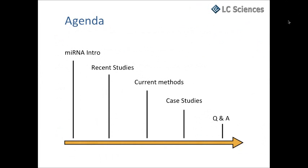Just a brief overview. As mentioned in the invitation, this is a brief overview about the microRNAs, the history and the current status, then how it relates to the endocrinological field. I'll mention a recent review paper, and then highlight two of the most popular methods which are used for discovery as well as profiling, which are microarrays and next-gen sequencing. And then we will finish up with a few case studies.